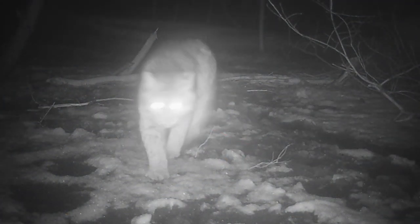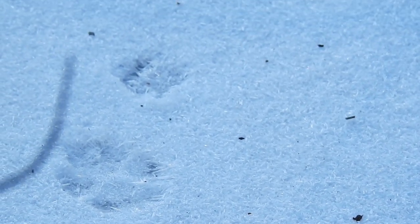Bobcats also leave prints with 4 toes, but there are no claw prints since all felines can retract their claws. Instead of an X shape, look for an upside-down letter C between the pads.